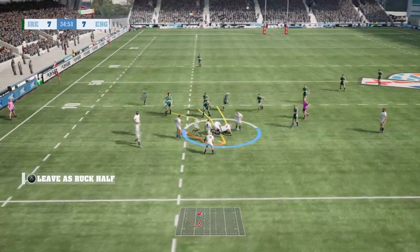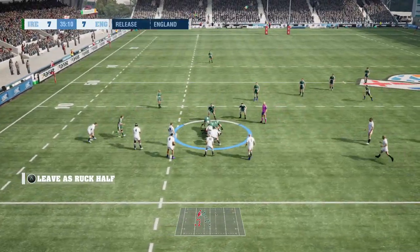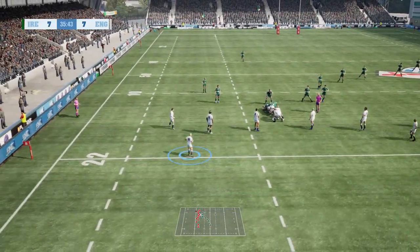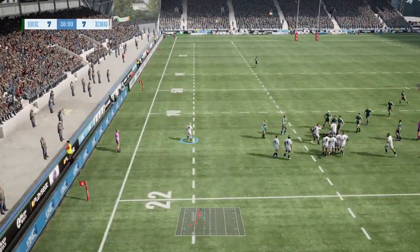Okay, don't worry about the ruck commitment. We can't win a cup. Release. Can't win a kickoff. I like this. We could turn this over. We've turned this over. Come on, boys. Let's go. It's try time. Let's get another one on the board.